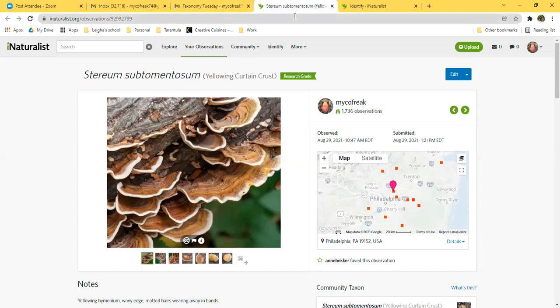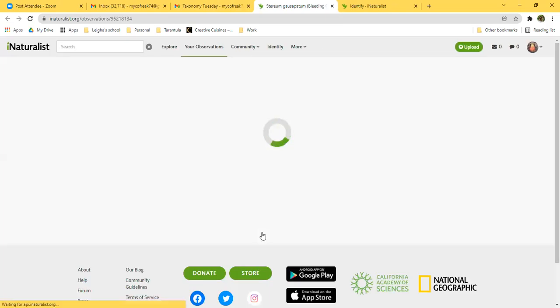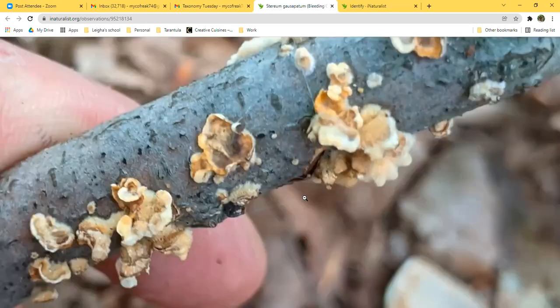So those are all three of them that we were calling Stereum ostrea before last year. And then the other ones I was looking at were these, complicatum and gossypinum. One of the things she pointed out is that almost every one that I was calling complicatum, she was changing to gossypinum. When gossypinum is nice and fresh, it's the one that bleeds red. It's the one you find on hardwoods that bleed red. There's a different one that grows on conifers that bleeds red. But as soon as it dries out, it no longer bleeds or stains. She pointed out that they tend to be thicker and hairier than complicatum.